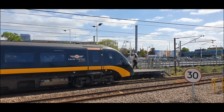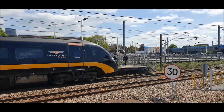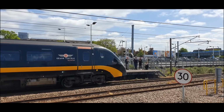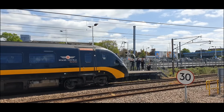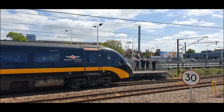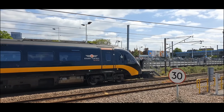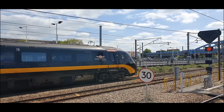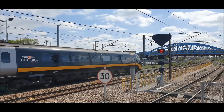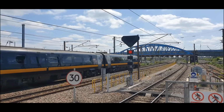Maybe one day they'll actually sort the brakes out on these things. Okay, the Adelante's got an amber, so the driver should be heading off momentarily. Me filming a train, filming spotters, filming a train. So I believe this is 180 104.